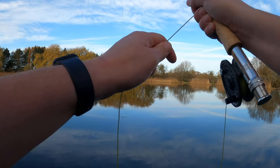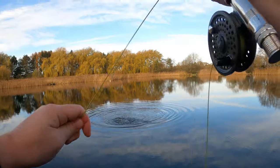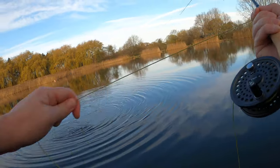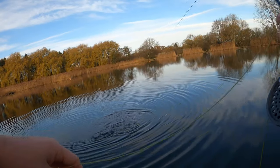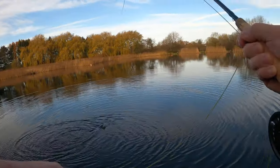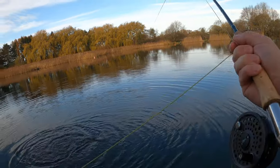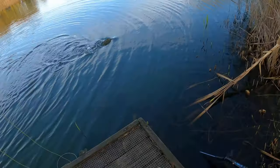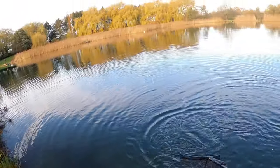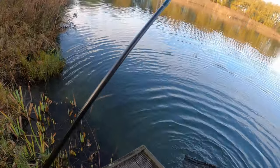Oh, fish on. That was a bloody good take. I don't know what it's called. It's very similar to a cat's whisker, but it's got a little bit of tinsel on it. Yeah, a bit of white and then a bit of tinsel on it. I tell you, I've got to bloody upgrade my net. There we go. We got him. That's the smallest one of the day, that.